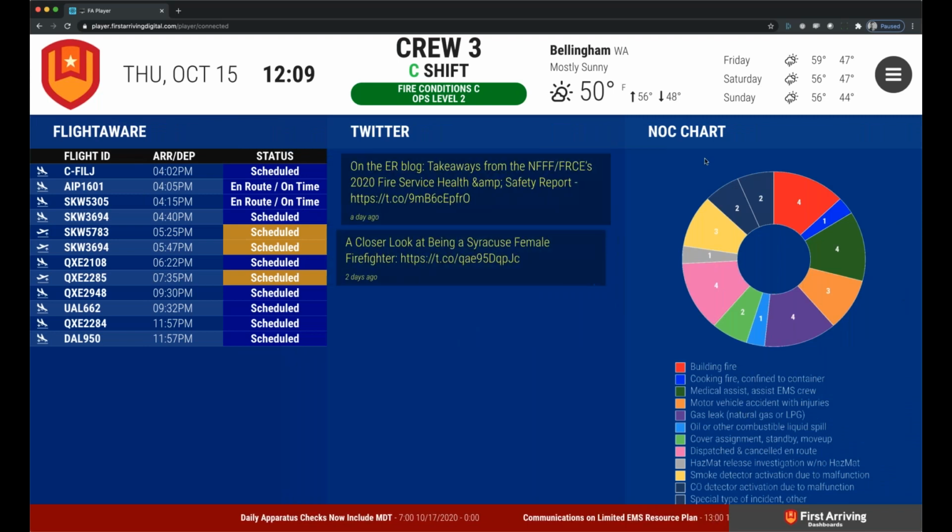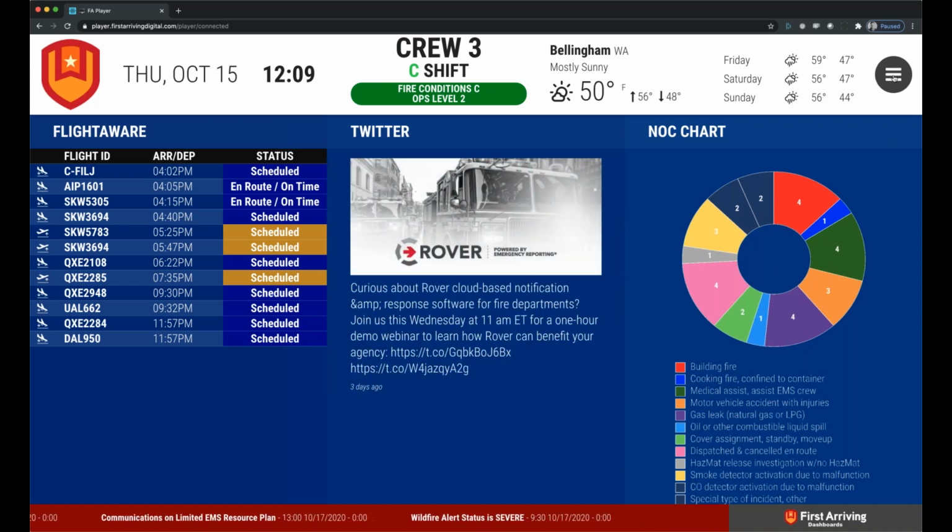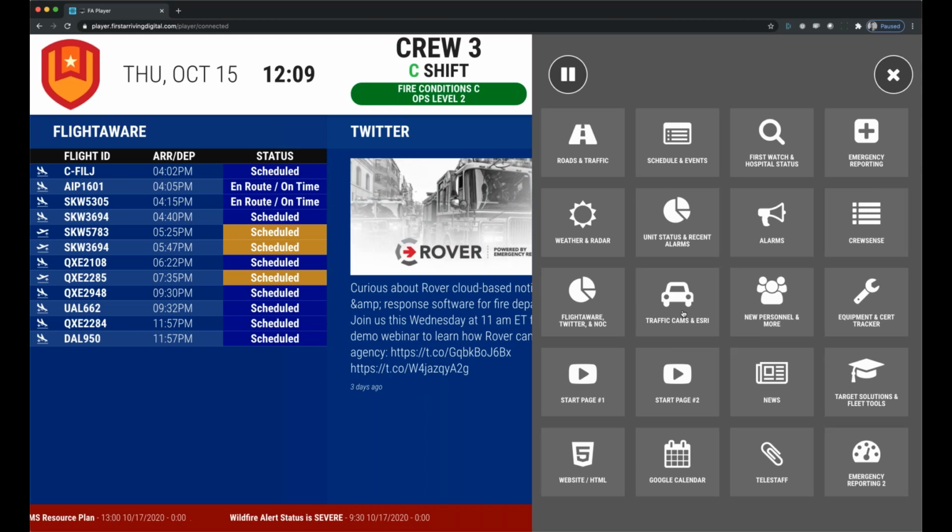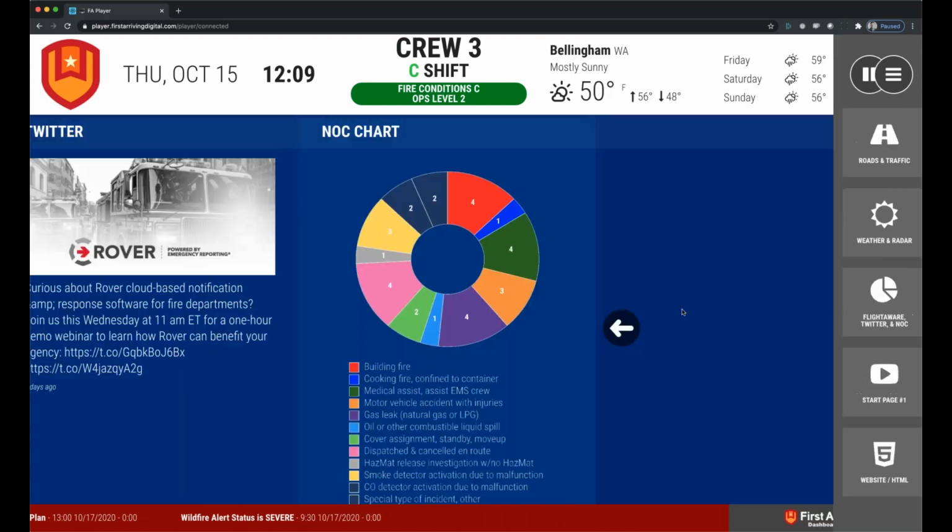Also, I'll talk more about this later, but this NOC chart is pretty nice, and this is coming from emergency reporting. So you can really see where your units are going, what kind of runs you're going on, and that given time can be specified by you guys. So it could be month to date, it could be year to date, quarter to date. It's up to you.